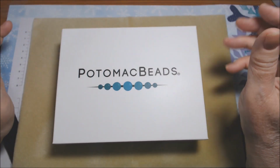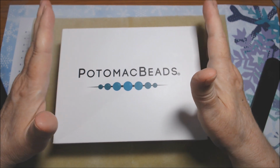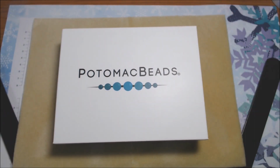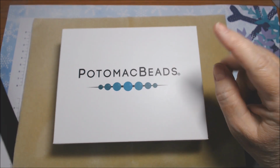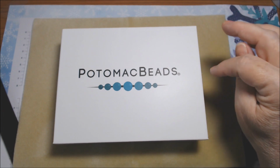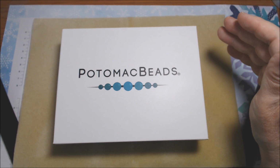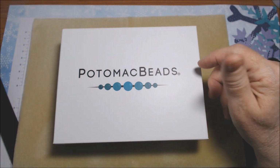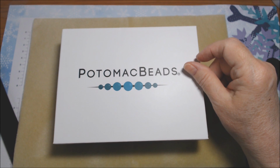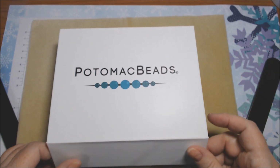Hi everyone. I received my Potomac Beads Best Bead Box XL. They have different ones, and the first three that I got, I had signed up for a 3-month, have been the XL, which is their larger box. They sent it on the 7th, and today is the 14th. I got it on Tuesday the 12th, I'm pretty sure. So let's open it up and see what it is.